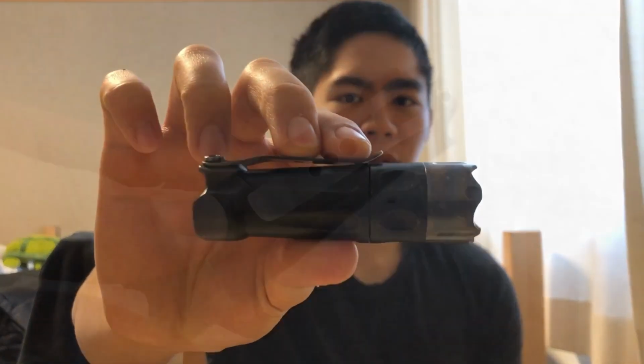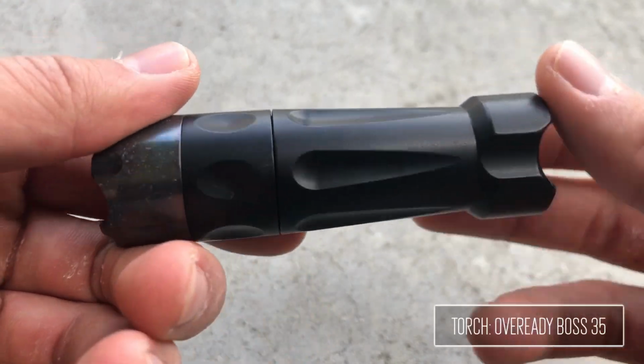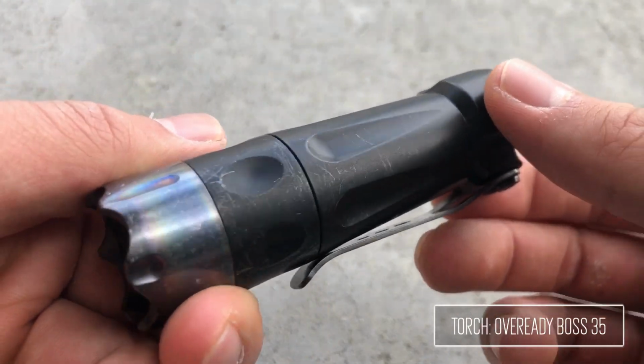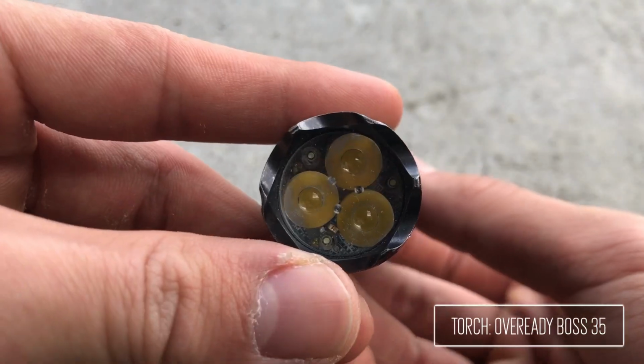That being said, my go-to flashlight is still the Overready Boss 35. I've tried over 100 flashlights, and this flashlight tops my ranking list, and for good reason at that. Over the course of 3 years, and some serious use and abuse, it's still chugging along just great.